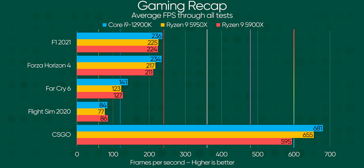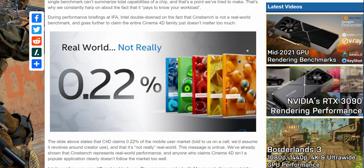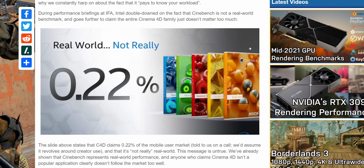Overall, our testing has firmly demonstrated that Intel has reclaimed its crown for gaming performance, with the Core i9 enjoying a solid 7% overall lead over Ryzen 9, and the Core i5 pulling ahead even further compared to the Ryzen 5. Man, this kind of competition is what I signed up for when Ryzen first launched. Now, Intel famously thinks that Cinebench is not really a real-world test. But they've got cause to celebrate these numbers for a change.